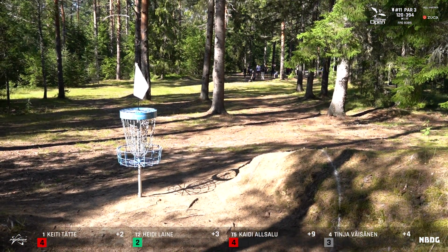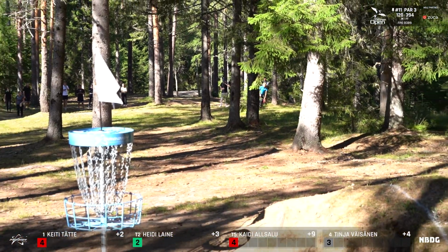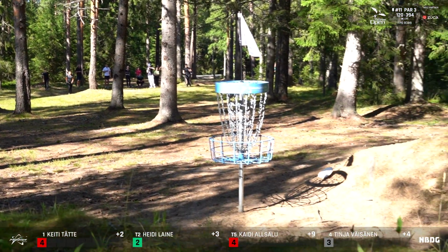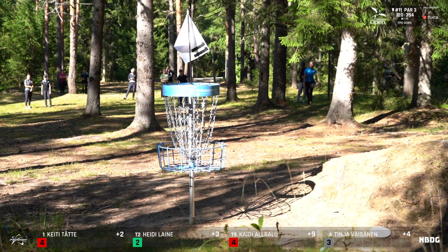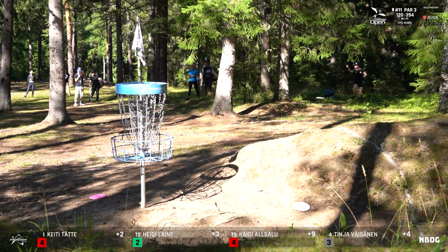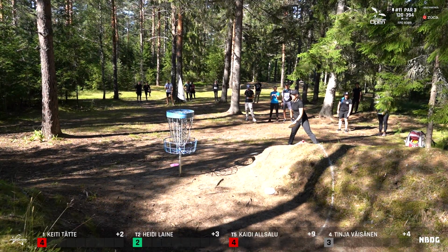Yeah, well thrown. Tinja is having herself a day. She has been super smooth. And that's going to be back-to-back bogeys for Keiti. And yeah, Heidi just opting to lay that one up to pick up another stroke. And that's actually going to tie things up with Tinja, just one back.